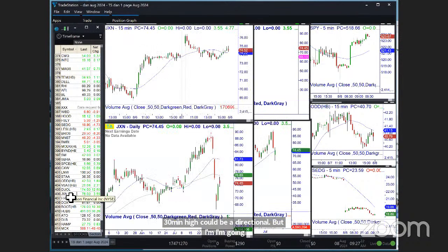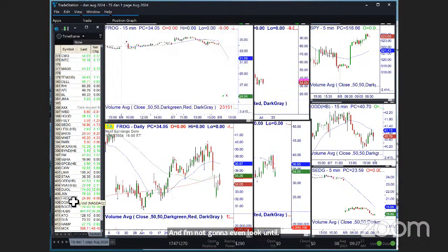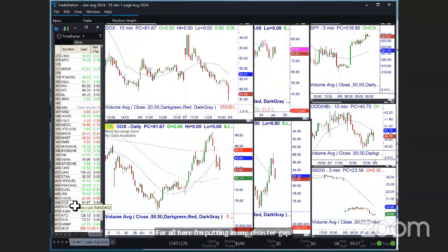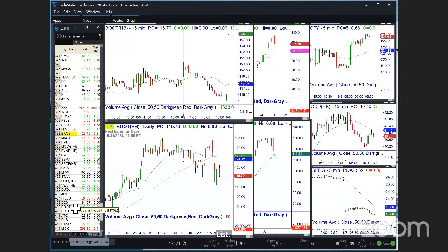I'm not going to even look until 5 minutes goes by, but let the spreads tighten a little bit. Frog here, I'm putting in my disaster gap list. This, no pattern, will come back. Boot 126, put spread idea. That looks great. I'm gapping over all that. These are great 1 DTE put spreads, you all, if we get premium. Gapping over 4 bars with a void. So that I like a lot.